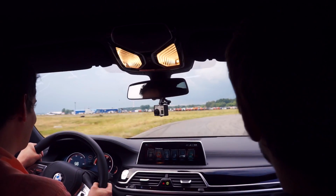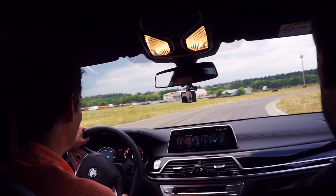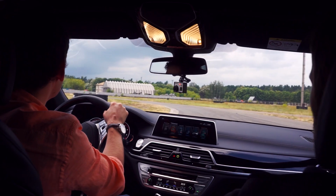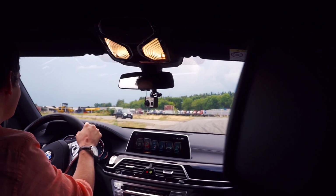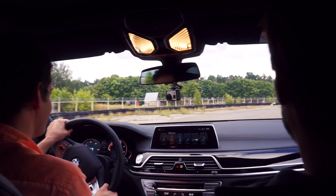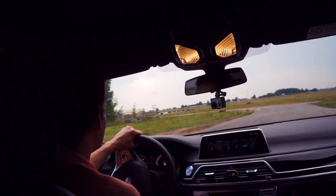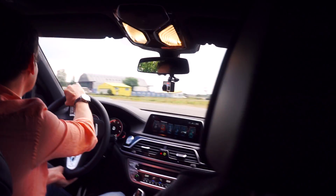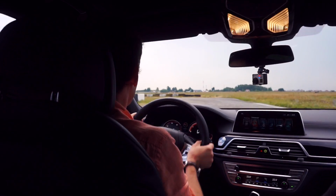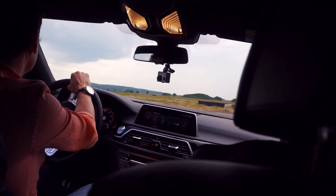Okay, slow down. Now go left. Okay, brake. And go right. Hold it, stay on your side. Keep an eye on the curb, apply brakes and turn right. Make a sharp right turn. Go a bit wider on the exit.